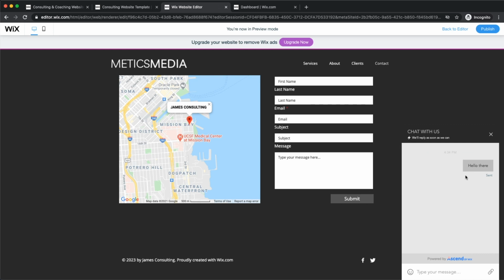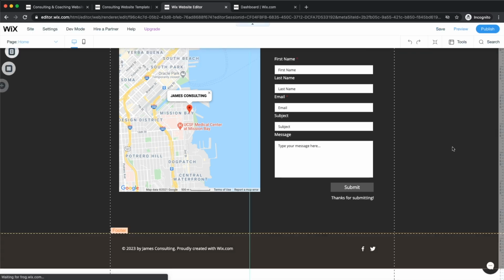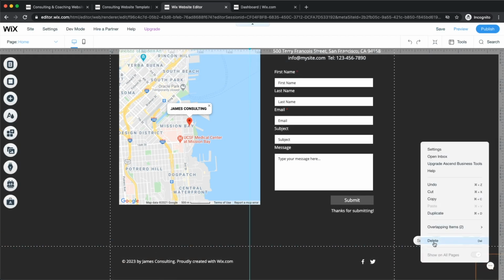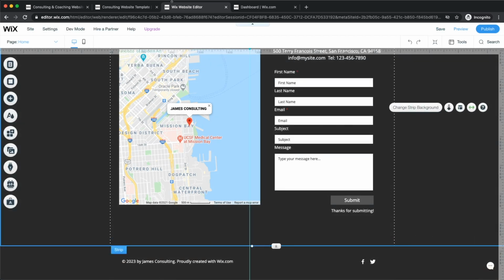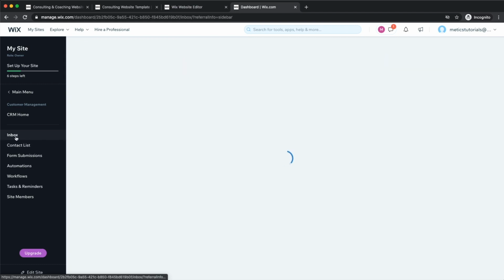But I would suggest that if you don't have any staff that is able to do this for you, or you don't have time to do this, just delete this chat icon entirely, because otherwise people will just be annoyed because you're not getting back to them. So you could just right click and then click on delete. But again, you'll see the messages that people sent you inside of your dashboard, inside of the inbox right here.